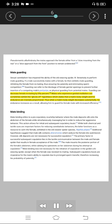Males who experience genital mutilation can sometimes exhibit the gloves off hypothesis, which states that a male's body weight and his endurance are inversely proportional. Thus, when a male's body weight decreases substantially, his endurance increases as a result, allowing him to guard his female mate with increased efficiency.